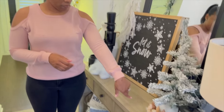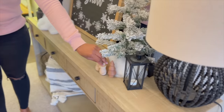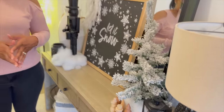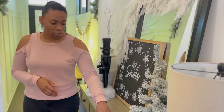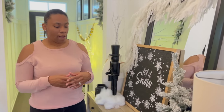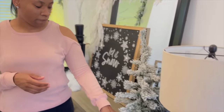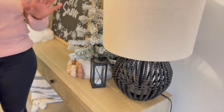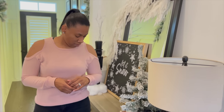These little snowmen here, I was gonna paint them, but I decided just to keep them in a natural wood finish because I did have these little trees from the dollar spot. And I got the two snowmen in a $3 pack. And then this little lantern I got from Home Goods. It was $3 after all of the sales. Of course, it's 60% off. And then my lamp always stays here.